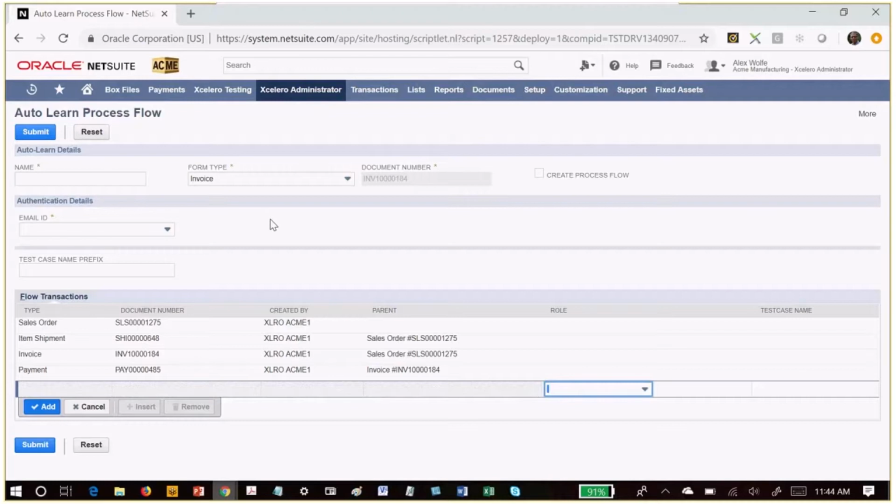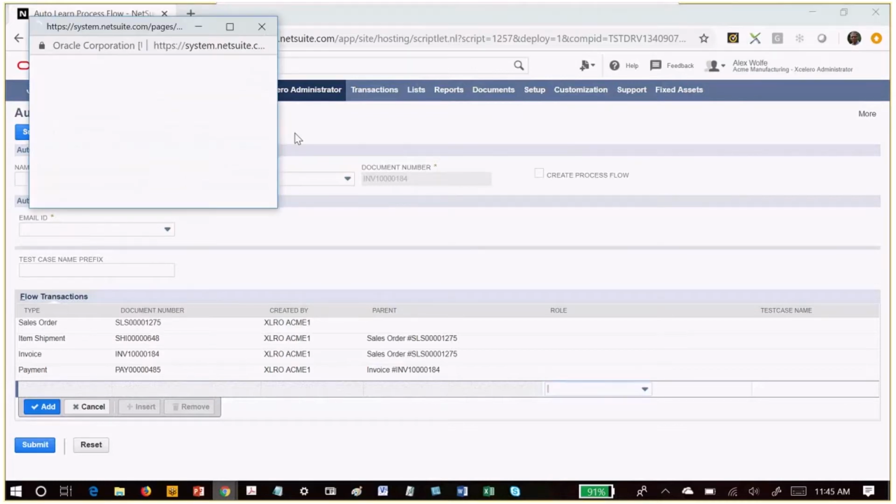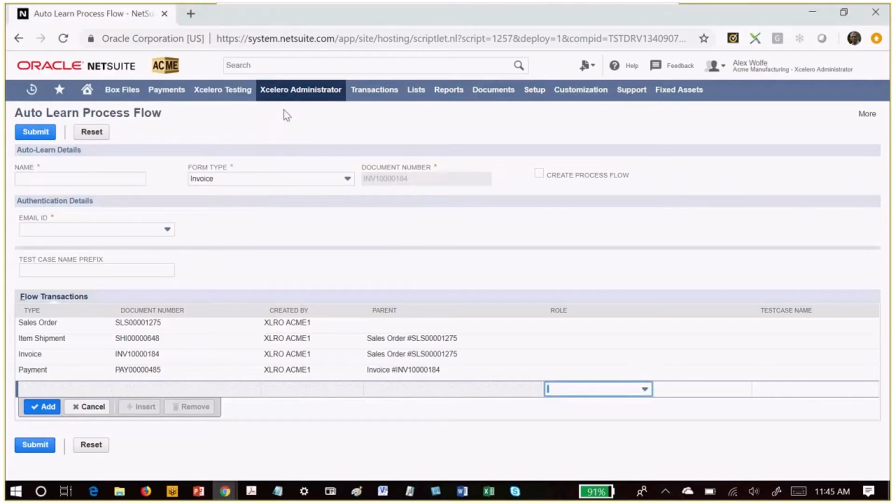So that's the first piece to Xcelero, which is how our test cases are created or captured, and we make that process as easy as possible, as you can see. There are other flows, which could be your approval process flows or entirely custom records-based process flows. You can capture them easily using the browser extension that we have, which does the same thing that the Autolearn process does, except that it gives you more flexibility in terms of deciding what actions need to be taken at various points in time. So that's the first part to testing, capturing of test cases.